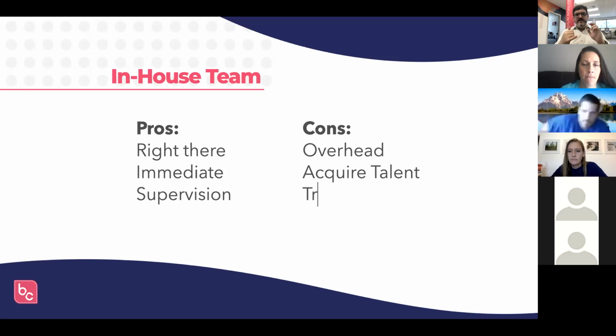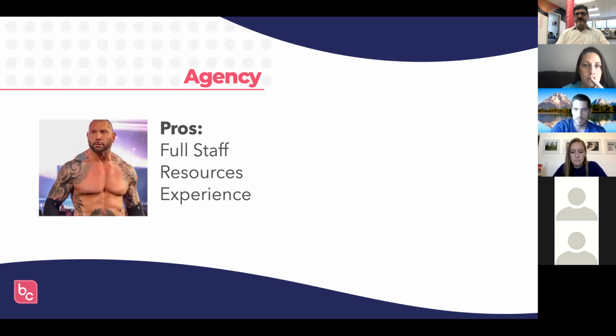The cons are you have massive overhead to do this. It can be extremely difficult to acquire the right talent, and very costly. I've gone through processes where you don't get the right talent, and then you're months behind, and it can cost a lot of money. And then oftentimes you have to train them and get them up on the technologies that you're using, or get them ready for your project.